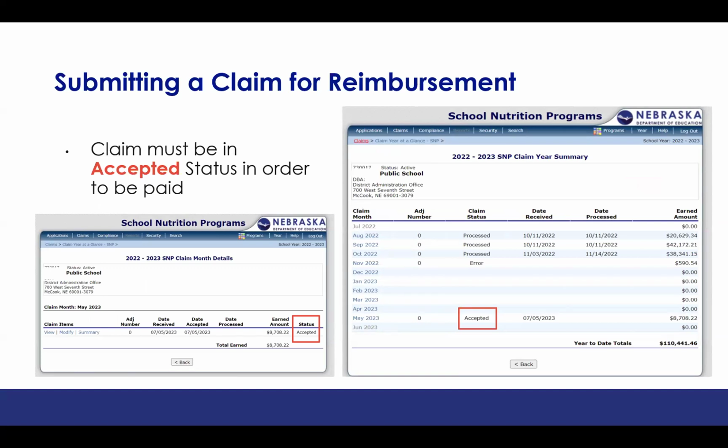So on the screen, on the left-hand side, you'll see the claim information. It lists the claim month. It also lists the date received, the date accepted, the earned amount, and the status. You can see on the right, we're in the claim, and this was our summary where we selected the month.